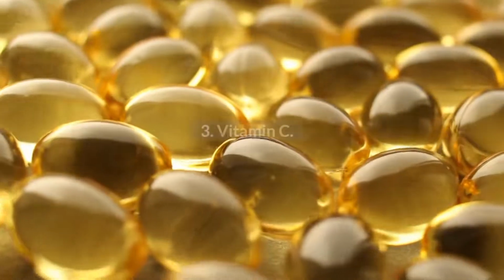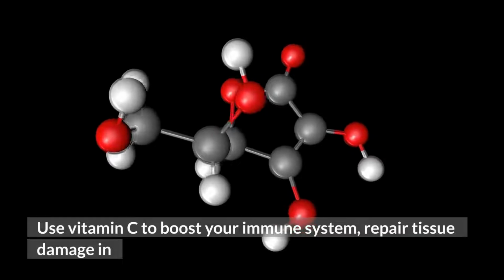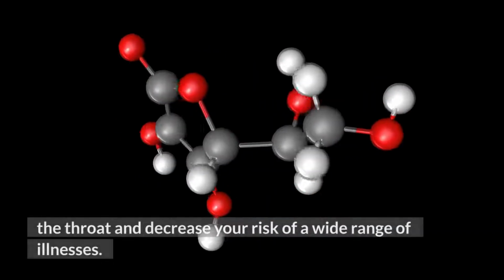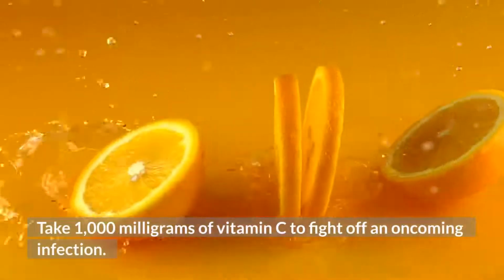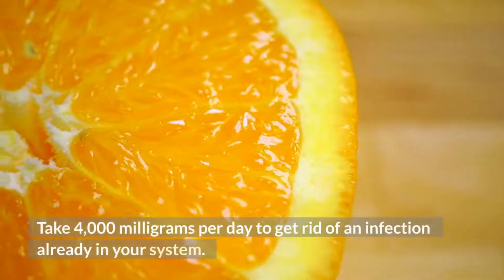3. Vitamin C. Use vitamin C to boost your immune system, repair tissue damage in the throat, and decrease your risk of a wide range of illnesses. Take 1,000 mg of vitamin C to fight off an oncoming infection. Take 4,000 mg per day to get rid of an infection already in your system.